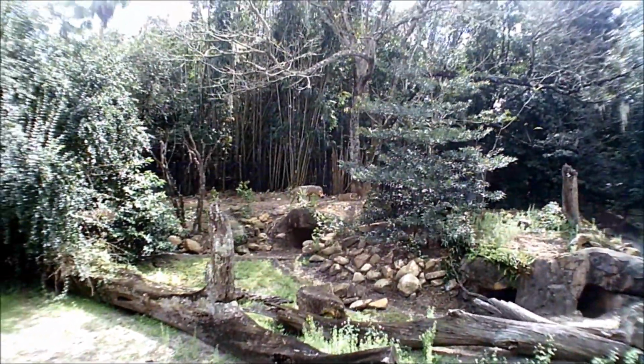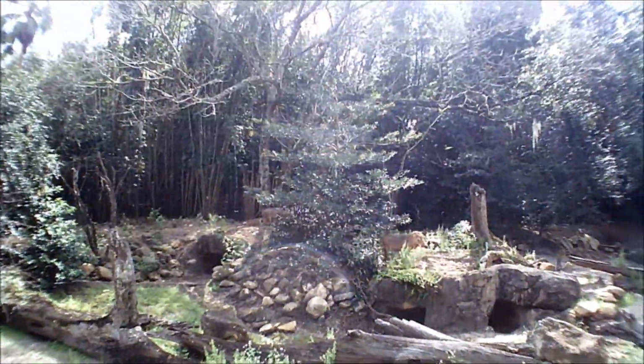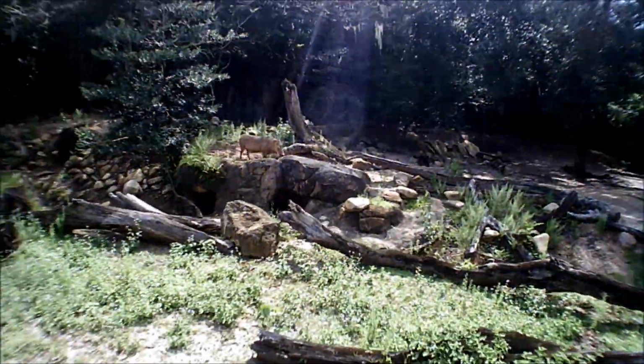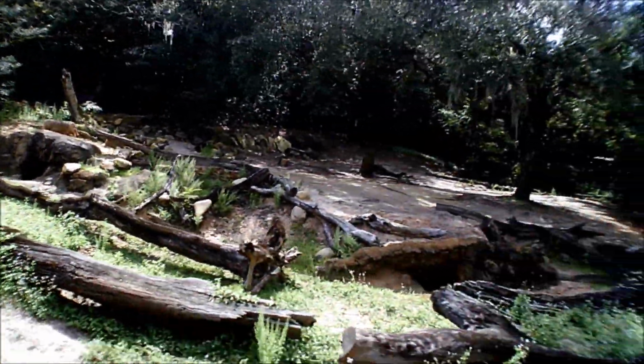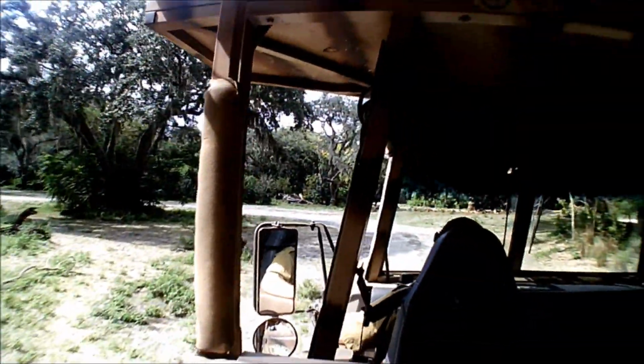Now that first tree there is a warthog. Warthogs are the largest burrowing animal in the world. They have two sets of tusks, one which is razor sharp for protection and the other one which helps them to dig out those burrows. Now warthogs can actually run pretty fast. They can travel at speeds of around 35 miles an hour.